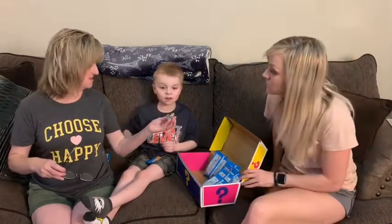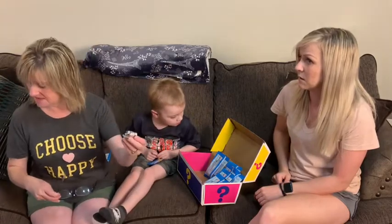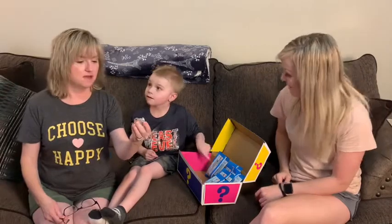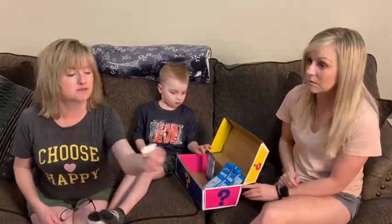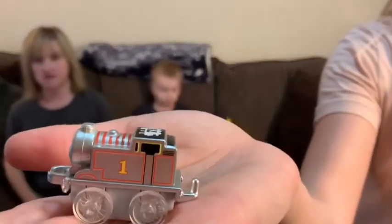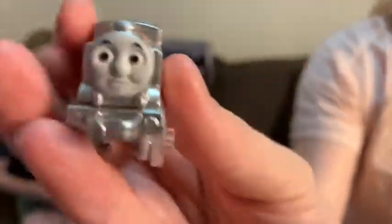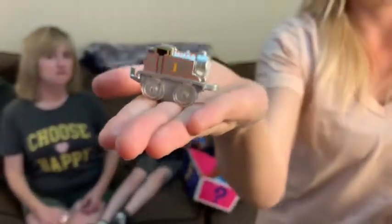He has one of these, but this is pretty cool. It's a rare one, it's called a 75th anniversary Silver Thomas. Okay. Silver Thomas 29. I think he got that early on, in 2020 when we filmed some of the gondola cars. That's a pretty cool one. It's kind of hard to get. It's rare, I believe so.